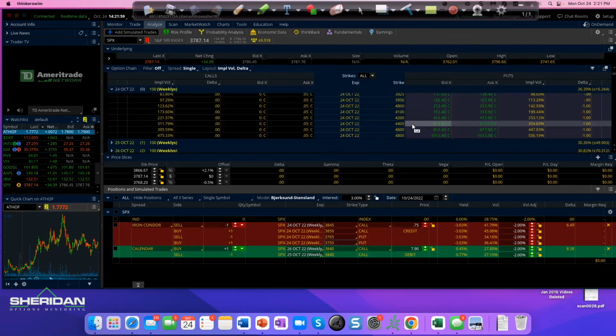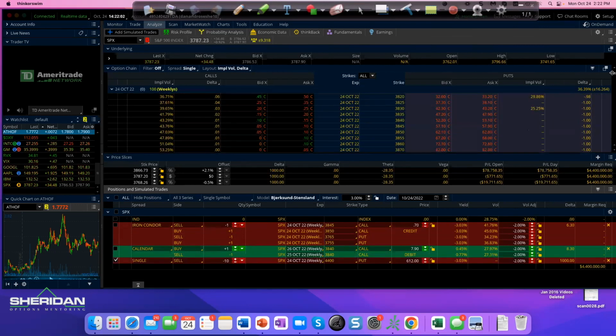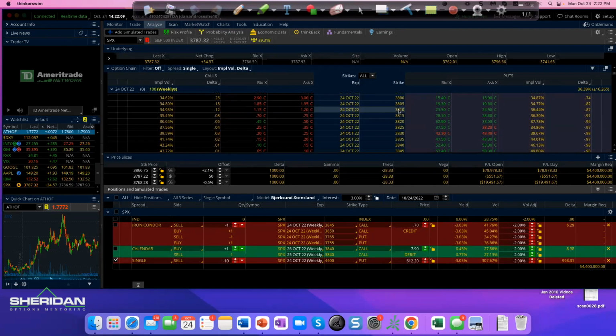If I go to the calls, and I look for a delta, a 12 delta would be the 38.10s. So there's only a 12% probability in the next less than 2 hours that we'll finish over 38.10. Sure, it could happen, but the probabilities aren't that high. And I'm going to buy the 38.20s.